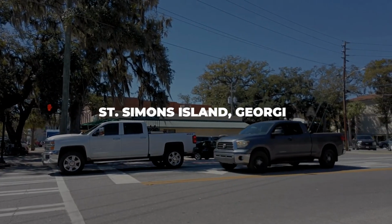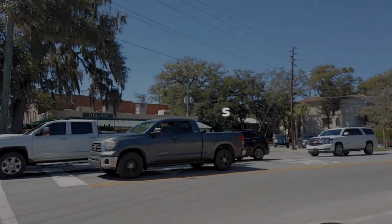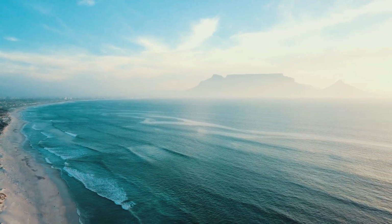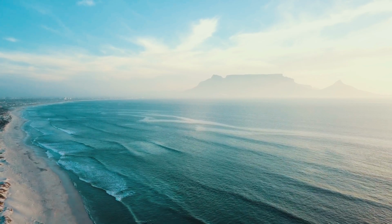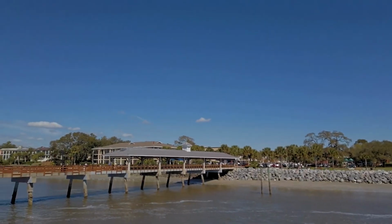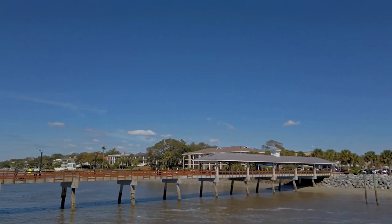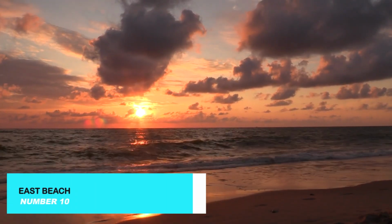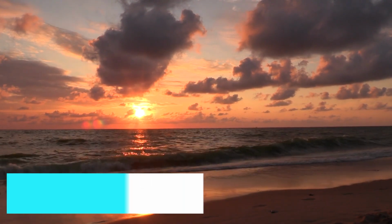Today we're heading to the serene shores of St. Simon's Island, Georgia. Known for its rich history, beautiful beaches, and charming southern hospitality, this island is the perfect getaway. Let's dive into our top 10 must-do activities on St. Simon's Island in 2024. We're kicking off our journey with one of the island's most beloved spots, East Beach.